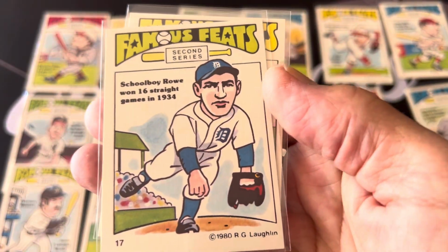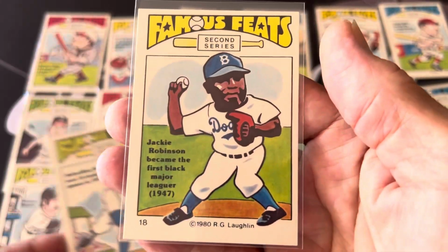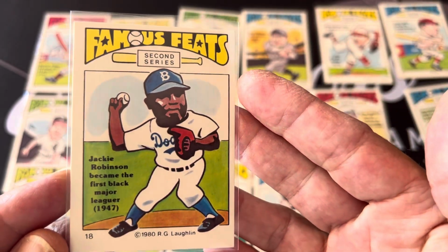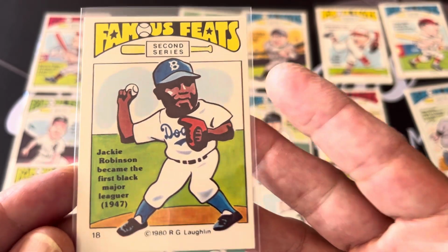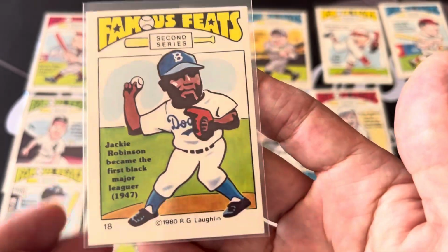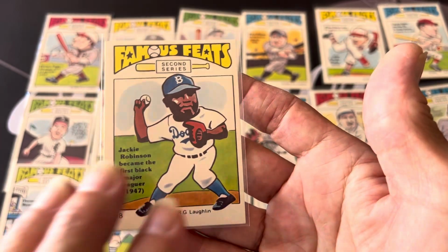Schoolboy Roy, 16 straight games he won. And you got Jackie. There's a nice Jackie card, but you hadn't seen this Jackie card before. Now, of course, it's 1980, but Jackie became the first black major leaguer in 1947. I mean, that's an awesome card. It's a card you don't see very often.